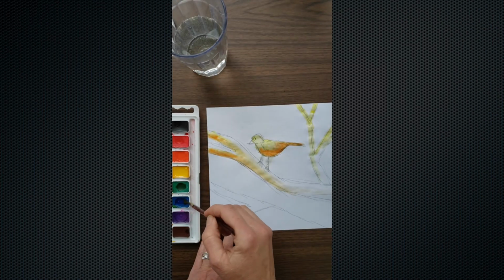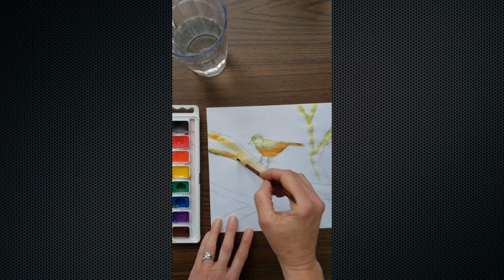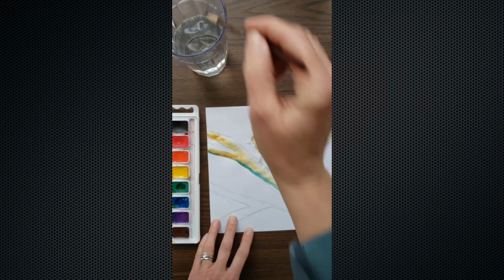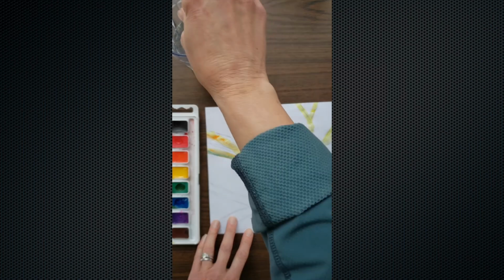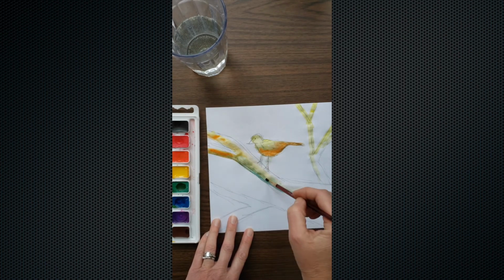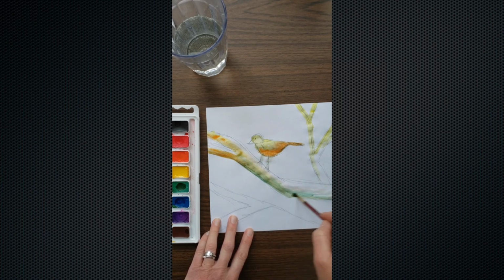So when the blue and orange mix, they're complementary, but when you put them together, eventually when I add some more layers, they might have that appearance of being a little bit brownish. It's kind of cool. Right now it looks sort of green because I think I put a little bit too much blue. But all I have to do is go back over it. And I'll let it dry a little bit too. There's a lot of water on my paper. But I'll add a little bit more orange on top of the blue.